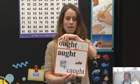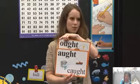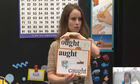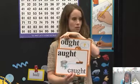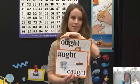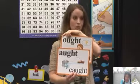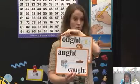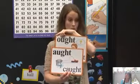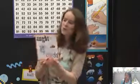Savvy, we just learned ought in thought. Now we know ought in caught. What is the same about these special sounds? Is that they sound the same? They do. They sound the same, but are they spelled the same? No. What's different? I know that the U and the G and the H and the T is right, but the O and the A. That's right. The O and the A are different for those words.